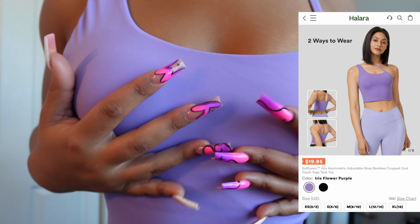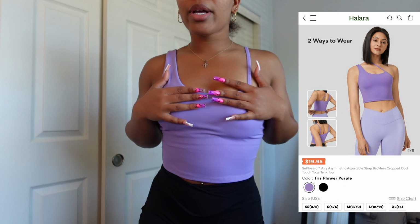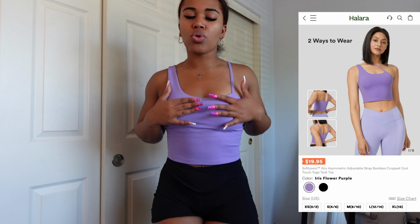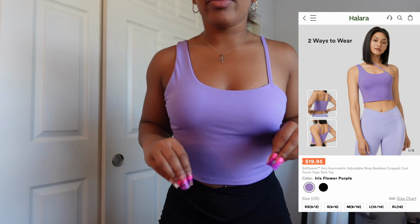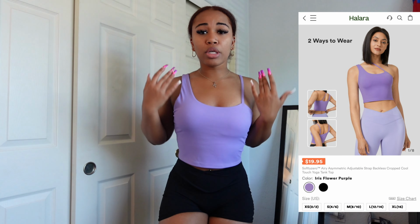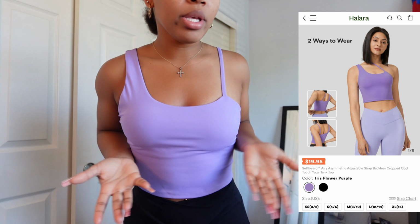Let me get a close up. You guys, the fabric on all these clothes just feels so amazing. It's just so soft. This is some good quality stuff that you're only getting for under like $30. Only under $30? This material, I wish y'all could feel what I'm feeling right now. I'm in love, it's so soft. And these are not going anywhere.